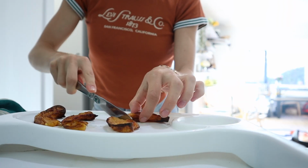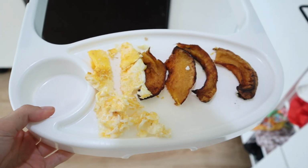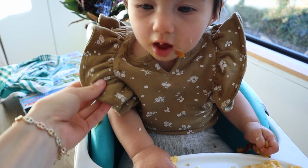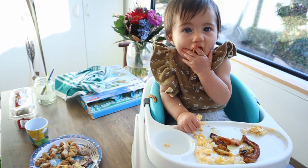So I ended up cutting the pumpkin in half and also cut the egg in half, but I also put all the little pieces of the egg just because that's good for her to work on her pincer grip. But yeah, that's her dinner for tonight. I usually wouldn't feed her in her top, but because we were at the beach, she's already really sandy and dirty, so we're just gonna have to clean it as soon as we're done eating.